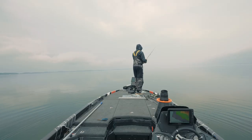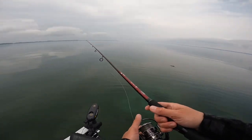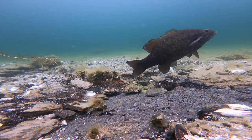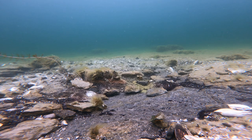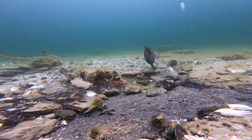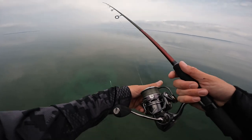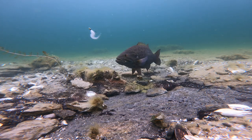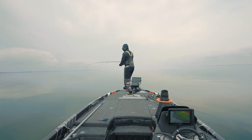Oh, dang. I missed him. I missed the bed. I really want to swim it through. Okay, here we go. Dang! That fish chased it. That fish chased it. So cool. Oh ho ho! He looked at it, but didn't eat it. So what I'm trying to do is basically just bring the hair jig across the screen, and I hope I've got the angle right. Got him. Oh my goodness. That was cool. We'll see if I have the GoPro running.